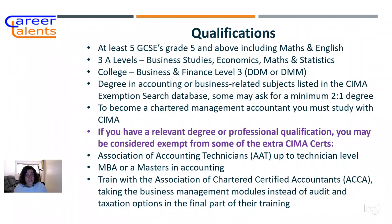You could go to college and do a more practical-based qualification in business and finance, but make sure that there are business elements to it as well as finance. So financial and business have to be a big part of it. Then, of course, you need to do that at level 3. So you can do A levels or college. It depends on the kind of person who would do that.